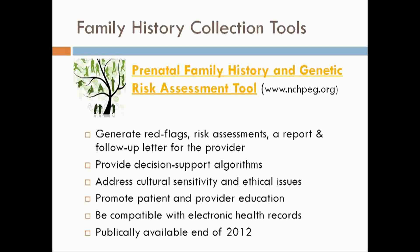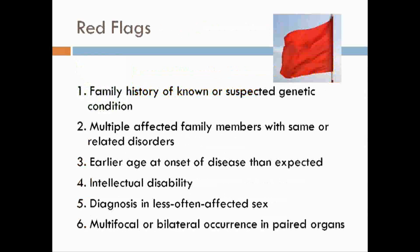So what are red flags for genetic disease? One is a family history of a known or suspected genetic condition. An example I hear about a lot clinically is Duchenne muscular dystrophy, where there was an uncle or a family member affected, and so an individual comes in and reports this, and now we want to ask: is there something going on in this family? Is this particular woman sitting in front of me, who is either considering or has become pregnant, at risk?